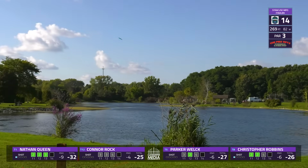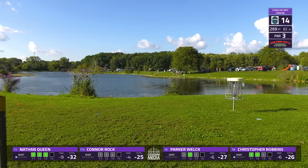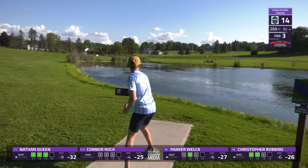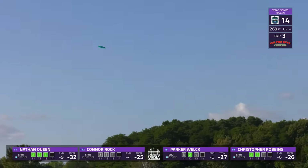Christopher giving this some width. I like this play with the right to left crosswind, leaving it out wide, letting the wind bring it back to the island green. Got about a 45-foot drop zone if you don't make the island.